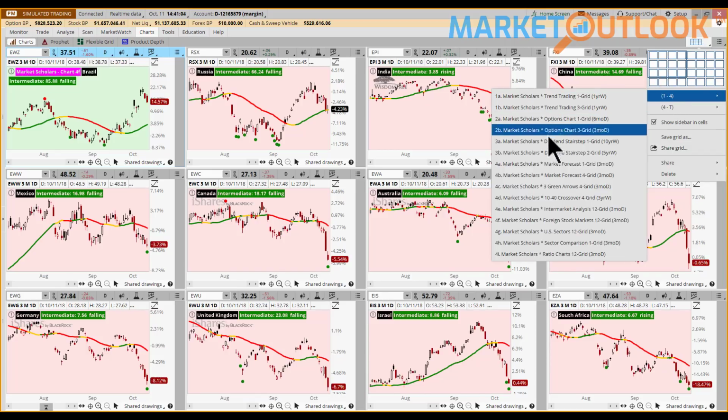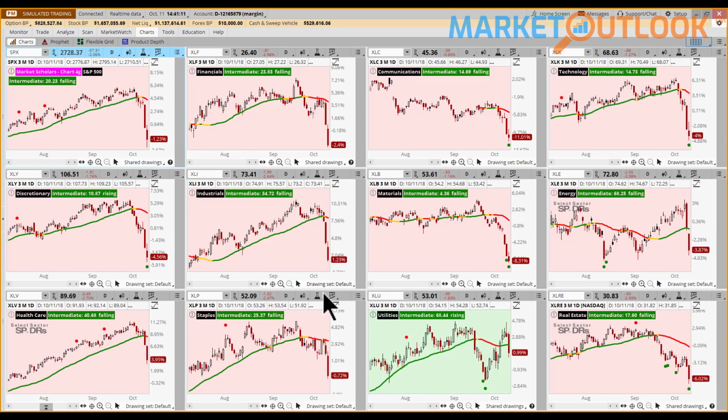Let's come on over here now and take a look at our sector comparison, actually our sector 12 grid right here. This is going to be chart 4G for those of you following along at home. And it's pretty ugly out there. You can see there's only one green chart left on the board, and that's utilities. As I was mentioning a couple of days ago, we don't necessarily like it when the utilities are a leadership group within the market because it gives you a sensation that money is fleeing the risk-off areas and trying to seek out safety in some of those other more boring defensive areas like the utilities.